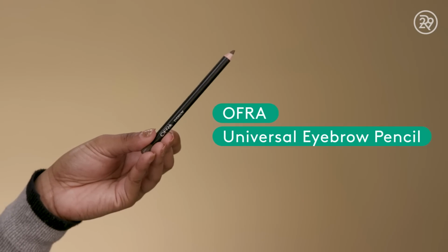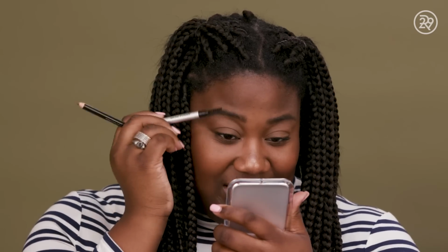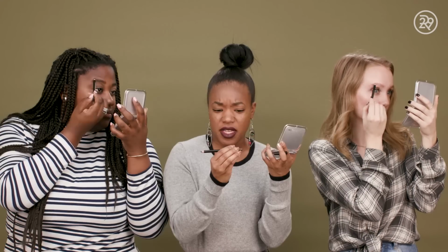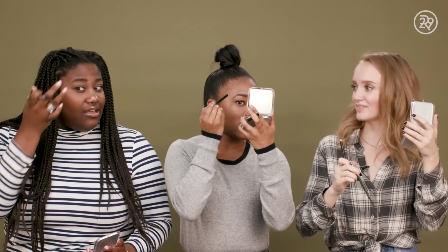So for our last pencil, we're going to be using the OFRA eyebrow pencil in the color Universal. Universal again. I don't like that it doesn't have a spoolie. I know, I'm sad that I don't know what to do with my hand. It's very waxy too. It's so sticky. You can't wear a hat with this. You can't have bangs. You can't probably blink with this. You can't sweat. It's gonna run down your face.